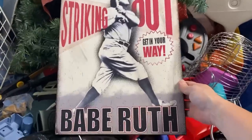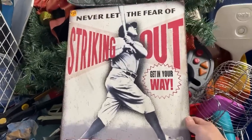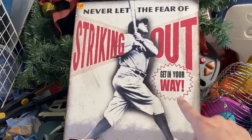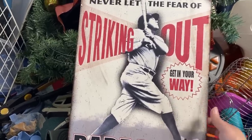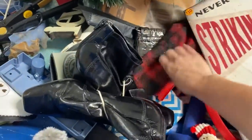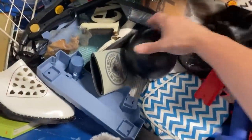Never let the fear of striking out get in the way. That's not what it's supposed to say. It's supposed to say, never let the fear of striking out keep you from playing the game. Babe Ruth. Good old Babe Ruth.